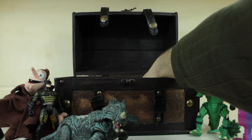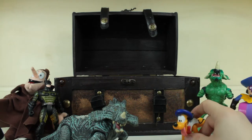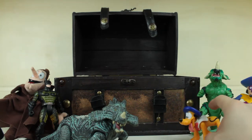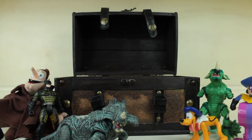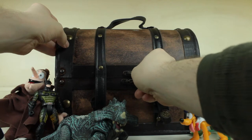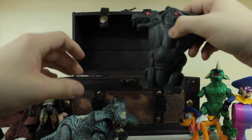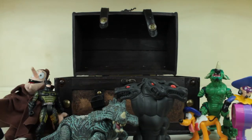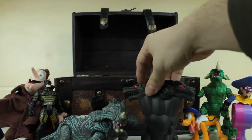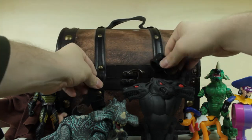All right, we got, oh, look, it's Pluto. Oh, that's cool. It's like, oh, I'm Pluto. Yay! Alright, we're gonna put him right there. And we're gonna shut this and try to get some more toys. And we got a Cerberus from Hercules! That's really cool. It doesn't really do anything though, it just kind of stands there looking awesome. Alright, let's shut this and see what else we can get.